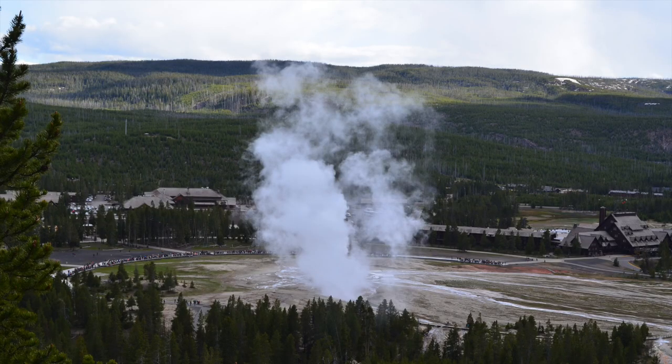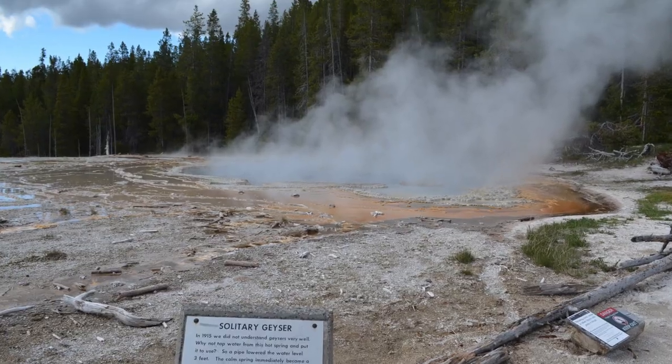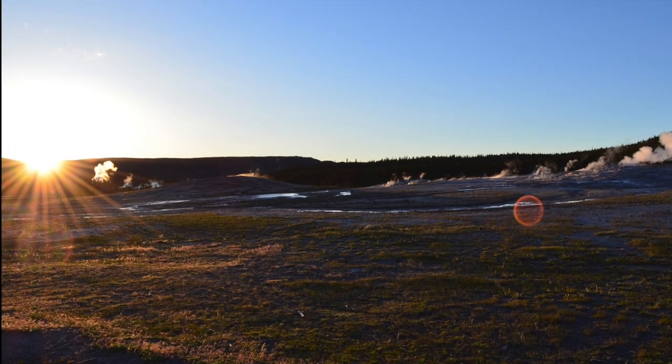Do you want to watch Old Faithful from a unique place without the crowds? Head up to Observation Point, then on to Solitary Geyser. No matter where we are, sunset is always a special time.